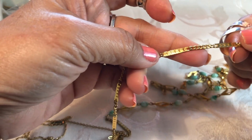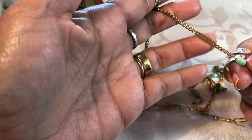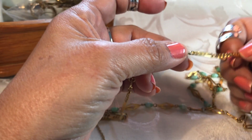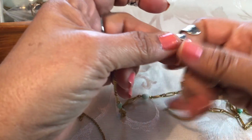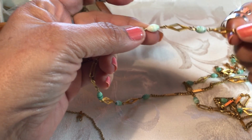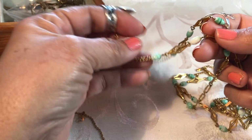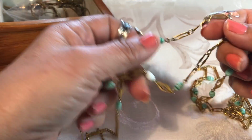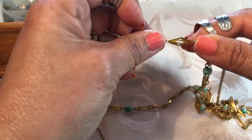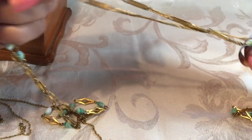It's got these stations of a flat, really pretty curb, like a flat curb, which I don't know what you call them. And then it's got these little beads, green instead of the darker one. I don't know, it's sort of an agate, I guess you might call it. And then it's got these little diamond shape spacers as well, or stations as well.